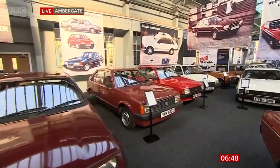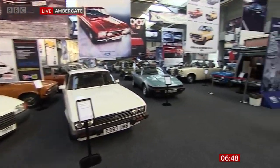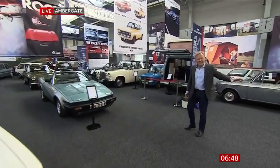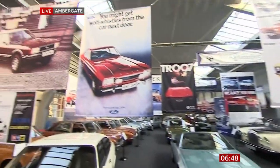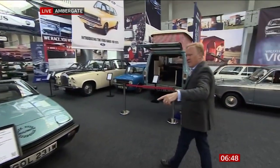This part of the exhibition is the 70s and the 80s, the Vauxhalls and the Fords. And the thing that really strikes me about this area are the colours. Just take a look at the advertising too. Unashamedly sexist back then. You might get wolf whistles from the car next door.